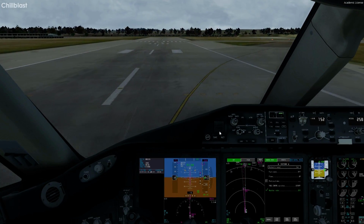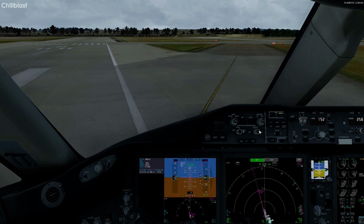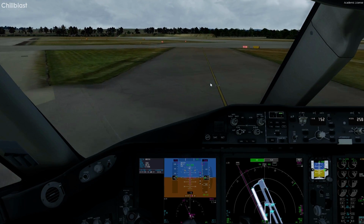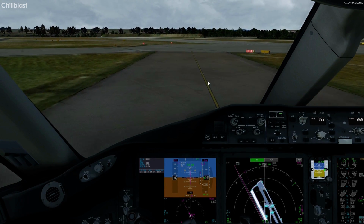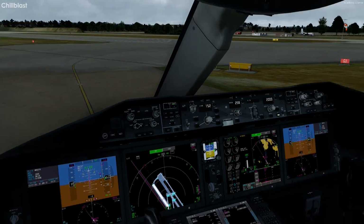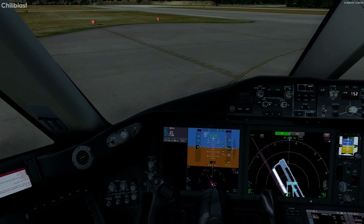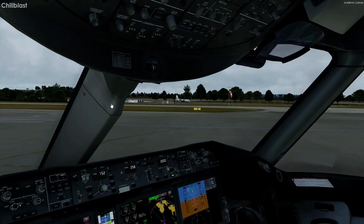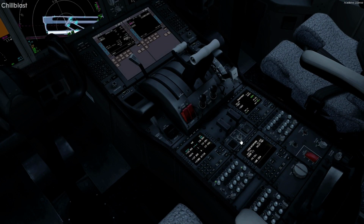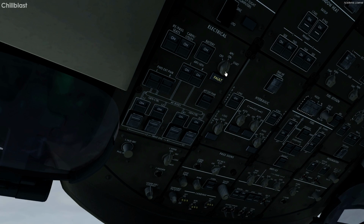Keep the strobe on until we actually vacate the runway. We're going to reset that back. Get the checklist. Zoom in on this. We're going to be heading to the south terminal. Slow down. And we'll back-track on the runway. Oh no, we won't. We won't do that yet. Strobes off. Standby. And APU start.